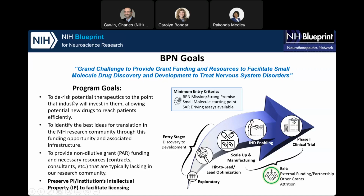The goal itself, it says, is to de-risk everything to get you there, and identify the best ideas for that translational work. But really importantly, this is non-dilutive funding, right? We do not look for having an intellectual property stake or a stake in your equity in your company. We're looking to preserve all of that. So as such, our consultants assign intellectual property assignments to your institutions, our contract people do manufacturing and intellectual contributions to things like synthesis and analoging and so forth. Again, they're going to assign those intellectual property rights back to your institution so that you have unencumbered IP to go off and do licensing with.